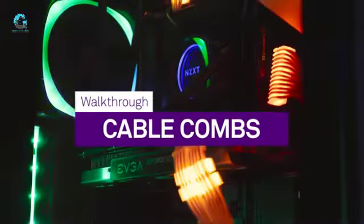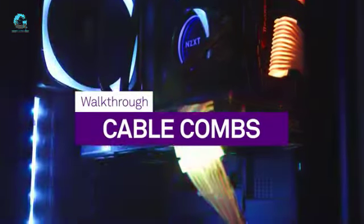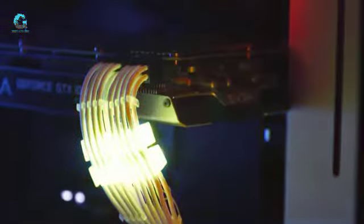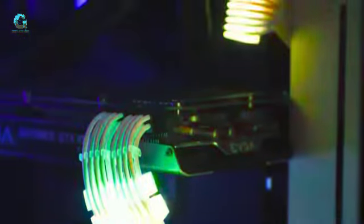The daisy-chained RGB cable combs are designed to work with the most popular 3mm sleeve cable sets and include two 24-pin and five 8-pin combs.